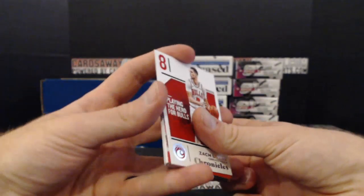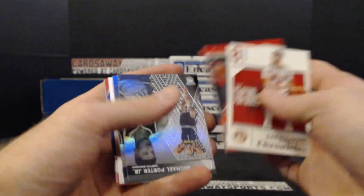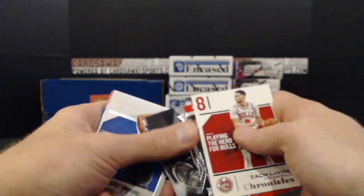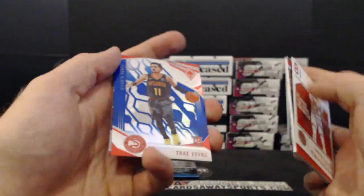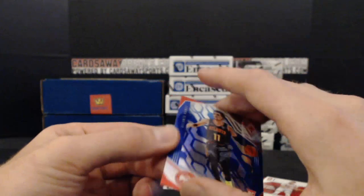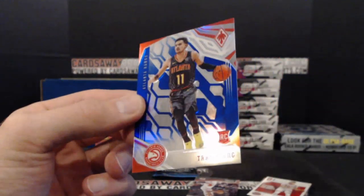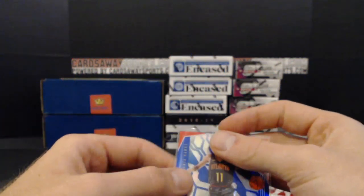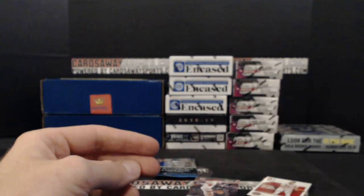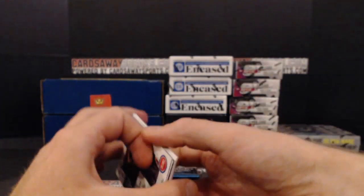Zach LaVine, he's been looking crazy this year. Zach LaVine might have a coming out party. Still upset that my T-Wolves let him go. Ooh, look at that. Nice blue Trae Young. Number 11 out of 99, jersey number. How about that? Nice card right there. And Wendell Carter Jr. and Chandler Hutchison. A couple Bulls right there.